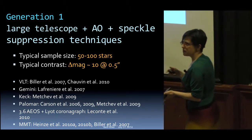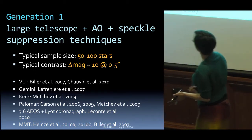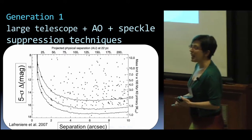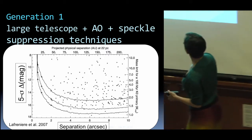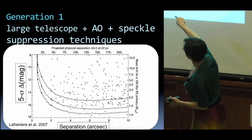So the two surveys of these, though, that really started opening up parameter space in terms of depth is the Gemini Deep Planet survey from Lafreniere et al. So this was 80 stars, and this was the first large ADI survey, so using azimuthal differential imaging techniques to get down to contrasts of delta magnitude of 14 in many cases further out.